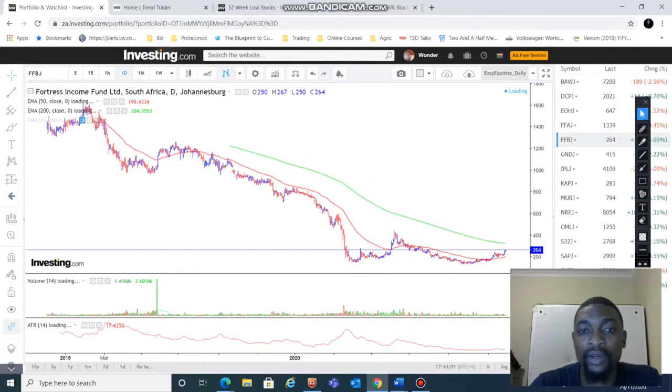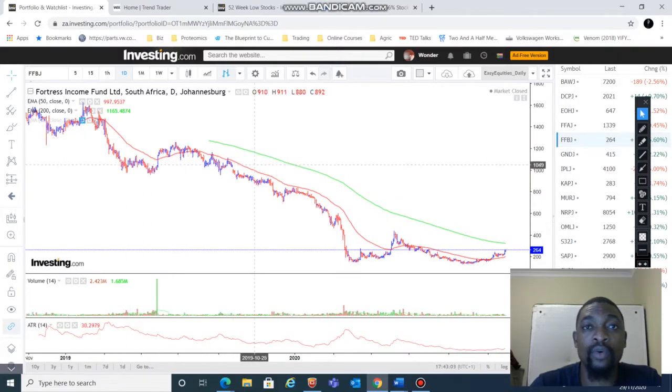Same thing with FFB. It's been trading lower for quite some time, and then started to recover a bit. So now we are looking to see where the stock is going to trade. As you can see, around 23 cents per share is where it will approach the 200-day moving average. So we are monitoring that. We won't be adding the stock until it breaks and closes above this 200-day moving average, meaning it will be trading around 350 per share. For now, it's on our watch list.